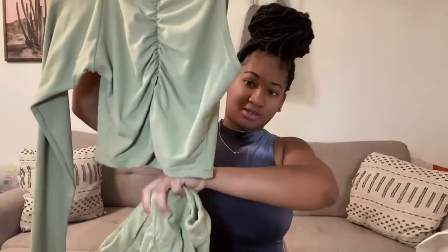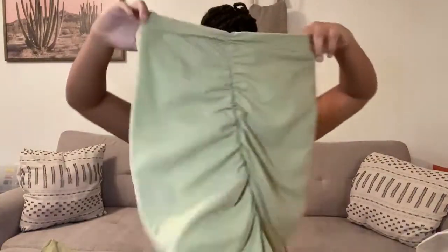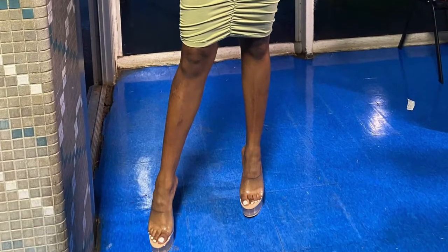This one was a two-piece, where the skirt matched the top with the ruching. The skirt ruching was right down the middle, in the front and the back. So she wore this beautifully. She had fun with this down the runway. My mom really enjoyed her walk as well. She did a great job.